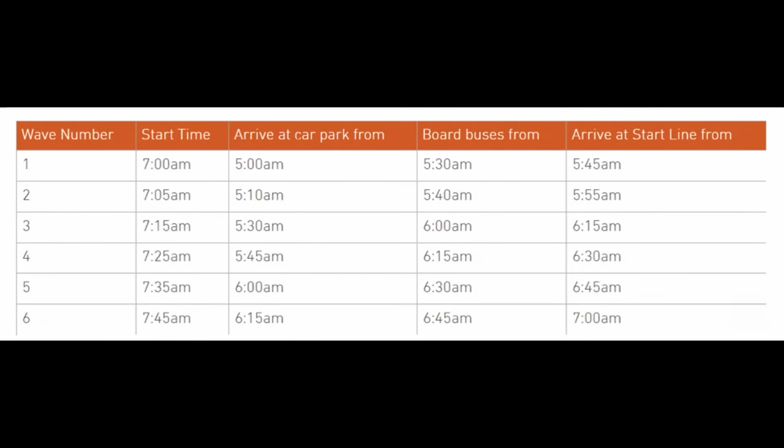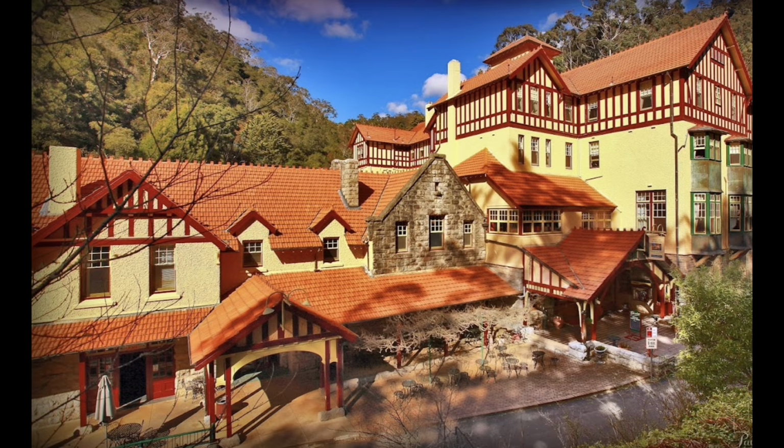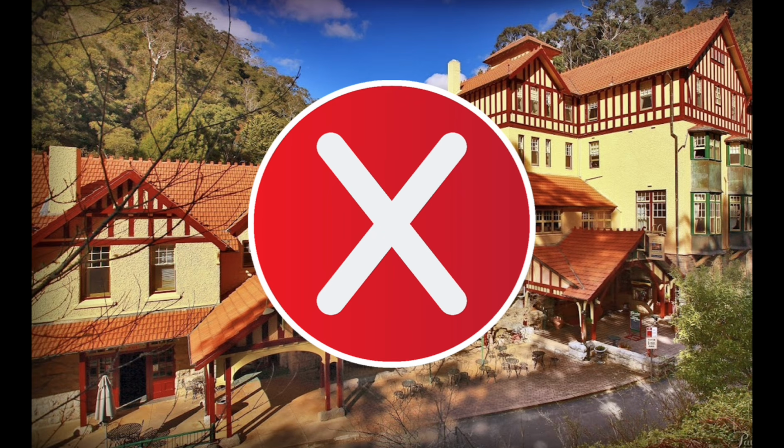Give yourself plenty of time on the Saturday morning if you are getting the bus from KCC. We recommend at least an hour and a half before your wave start time. Buses start at 5:30 AM for those in wave 1. So if you are in one of the back waves, please wait until the runners in the earlier waves have caught their bus. And there are no buses from Jenolan Caves as the hotel is shut and there's no access to the entire hotel precinct.